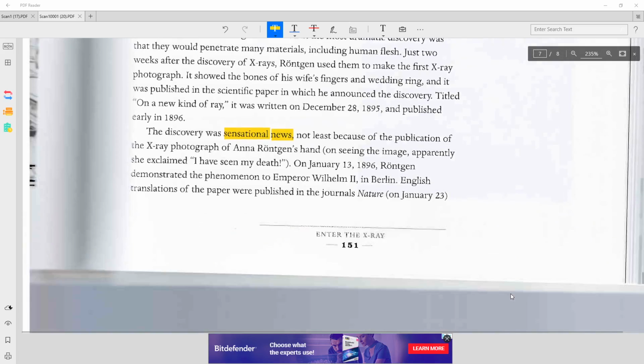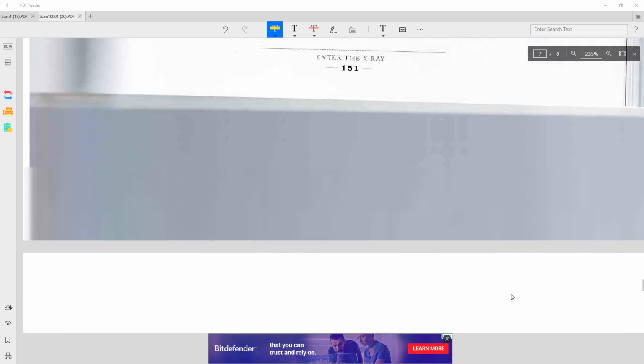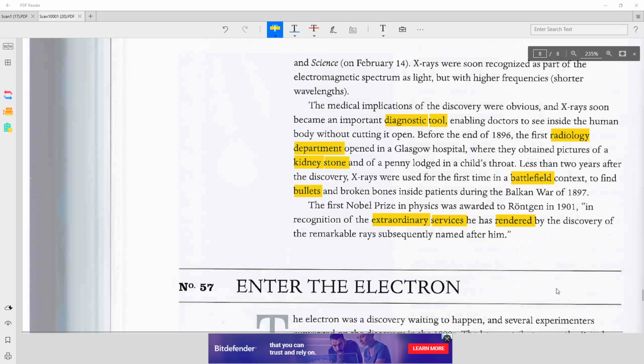The discovery was sensational news, not least because of the publication of the X-ray photograph of Anna Röntgen's hand. On seeing the image, apparently she exclaimed, "I have seen my death." On January 13, 1896, Röntgen demonstrated the phenomenon to Emperor Wilhelm II in Berlin. English translations of the paper were published in the journal Nature on January 23rd, and Science on February 14.